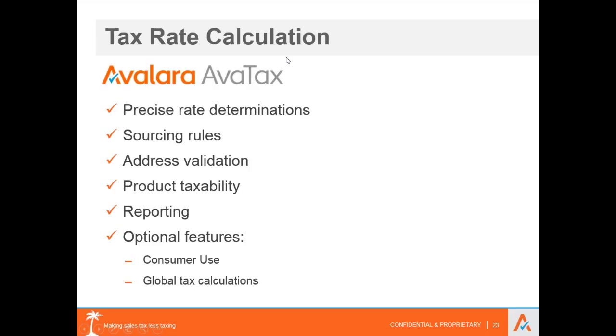Okay, so tax rate calculations. Avalara AvaTax, again, has precise rate determinations. It addresses the sourcing rules, address validation, product taxability, reporting, and some additional features our consumers use, like global tax calculations. So if you're overseas selling somewhere, we can help you with that as well. And it's simple, you just let us know what countries you need, and we add that on to your AvaTax account.